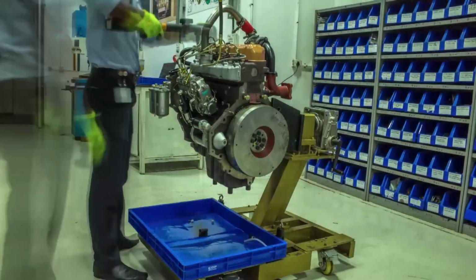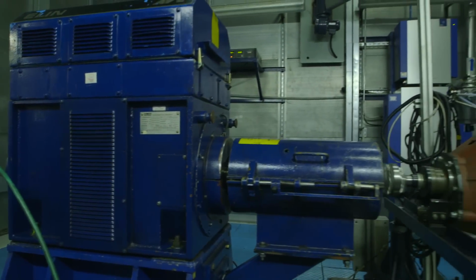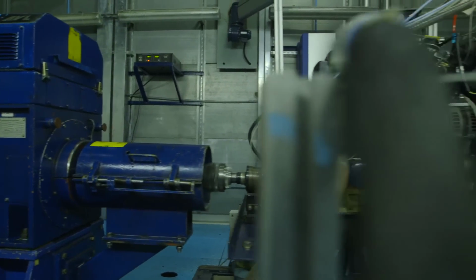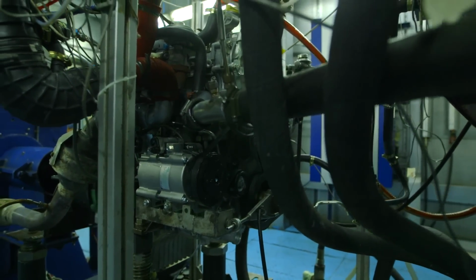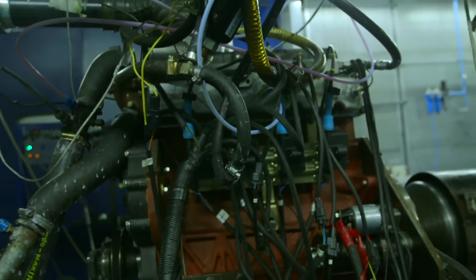I will not be at all surprised if in India, what we have in MRV as an infrastructure for engine development is absolutely the best that anybody has. The first prototype is born here, then it is tested for reliability. It is tested to deliver various use and abuse conditions of the customer.